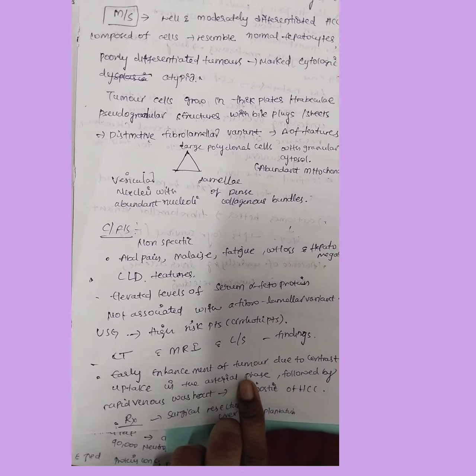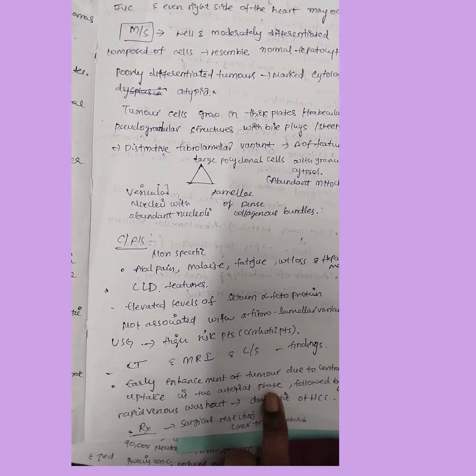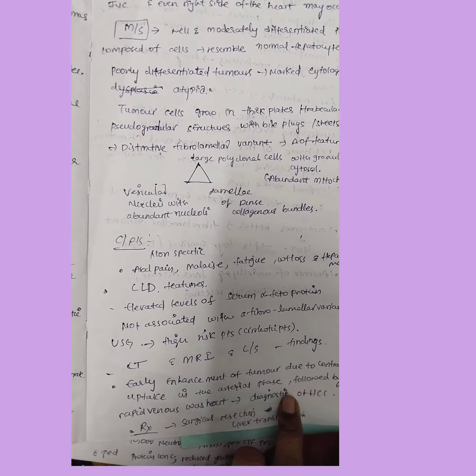Coming to clinical features, most of the symptoms are non-specific. Patients may present with abdominal pain, malaise, fatigue, weight loss, hepatomegaly, and chronic liver disease features. Elevated levels of serum alpha-fetoprotein, which is not associated with the fibrolamellar variant. In ultrasonography we will find cirrhosis, and CT and MRI show these findings. We will see some changes in the liver in these.